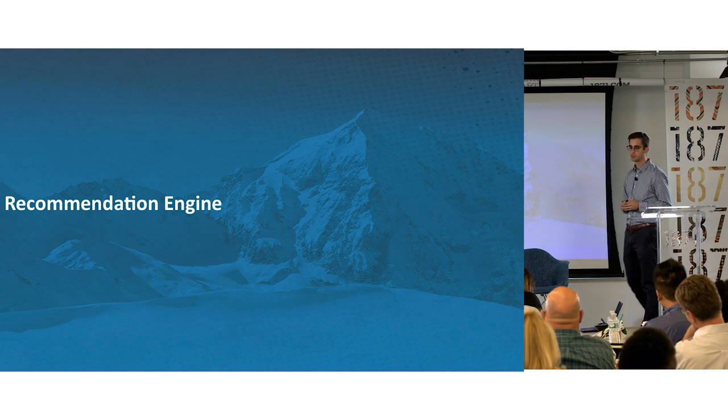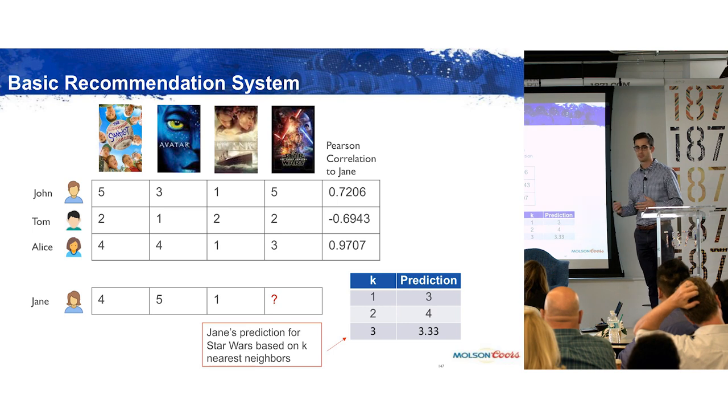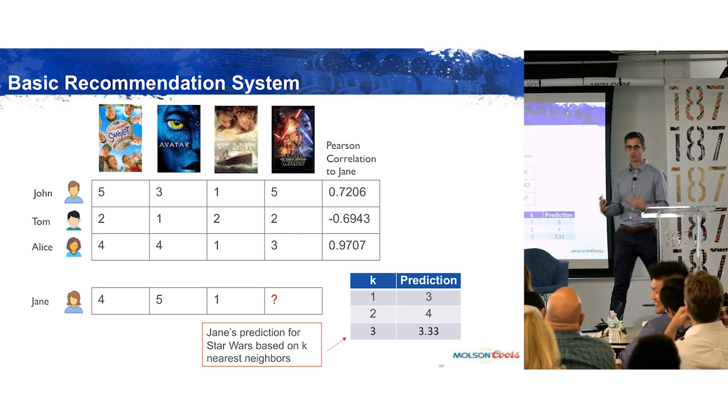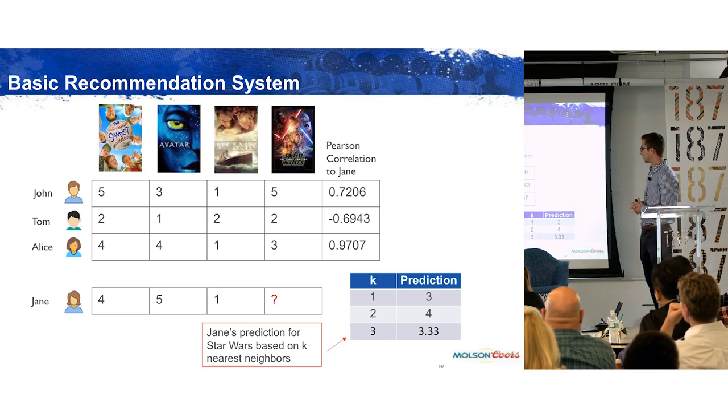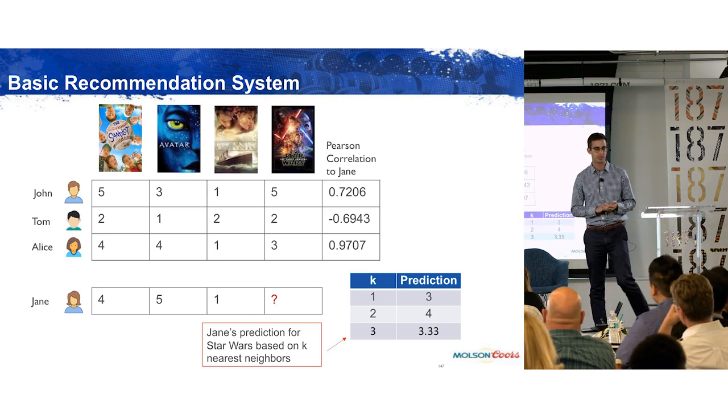All right, before we jump into recommending beer, I want to walk through a simple example of how a recommendation model works from a movie aspect. We're all familiar with Netflix. This is really where recommendation models took off. So we have three users, John, Tom, and Alice. They've watched four different movies, Sandlot, one of my favorites, Avatar, Titanic, and Star Wars. They've all given their ratings to the specific movies they've watched.